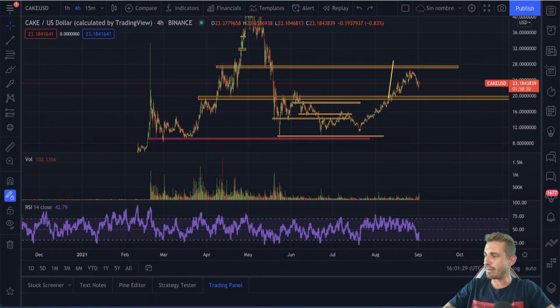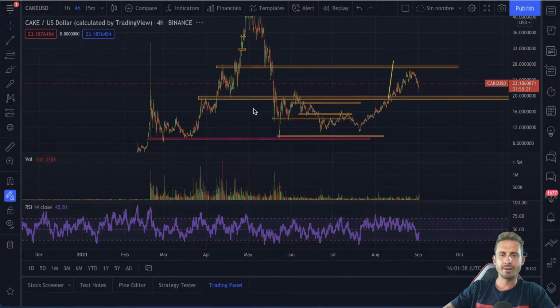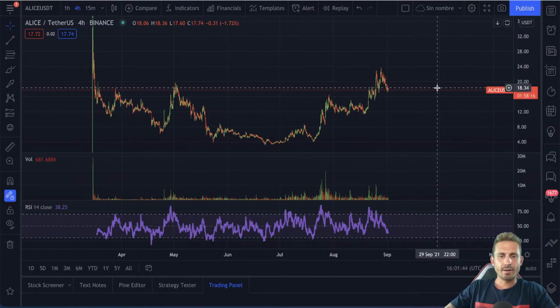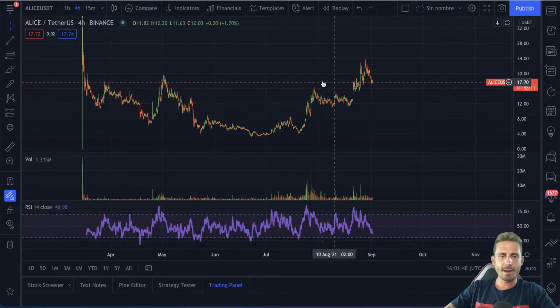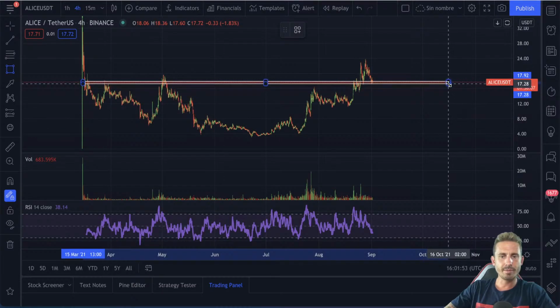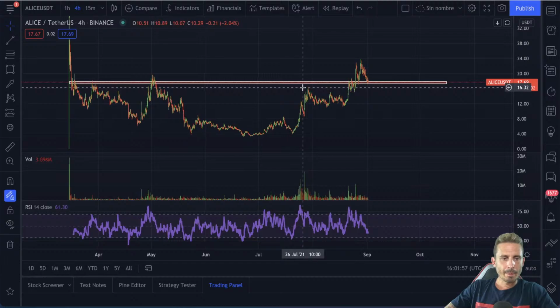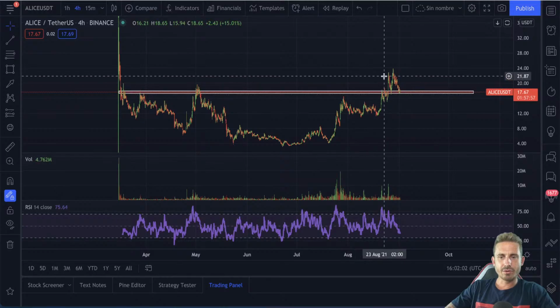FTM please. I've taken a look at FTM already. I think I'm just lagging behind the comment section. What about Alice USDT? Let's take a look at Alice. What's up with Alice? Alice is not looking that bad. We are just about getting a bounce from this range. It's not looking too bad, this crypto actually.